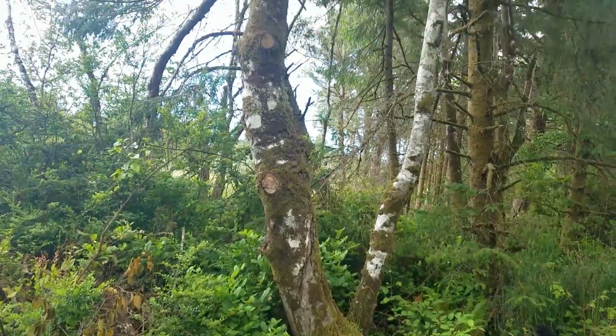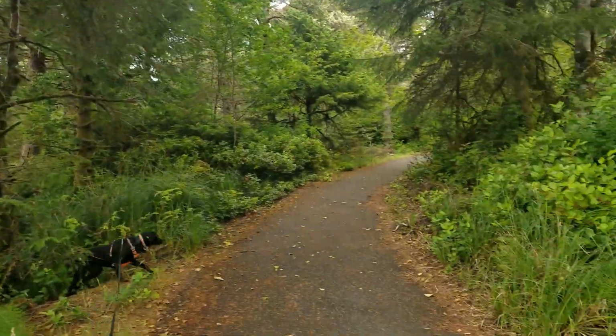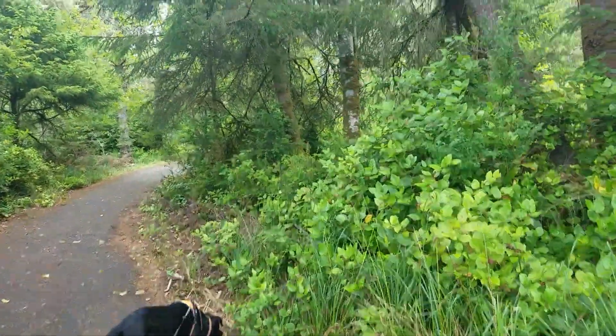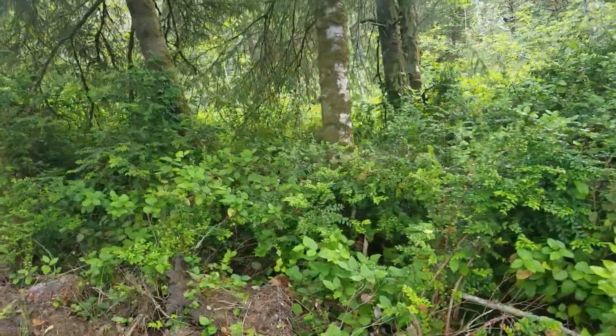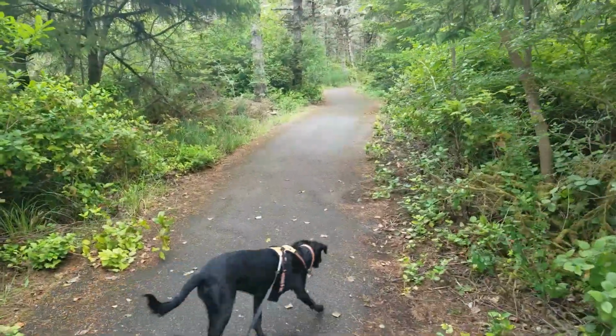Now we're running into a small grove of birch now that we're off the bay and back on the path. So we all know why we love birch so much. We love it. It's a good tree. Native Americans in this area, of course, used the birch bark for not only fires but also making canoes.